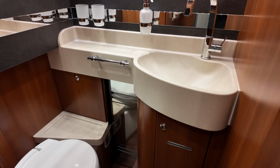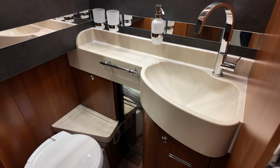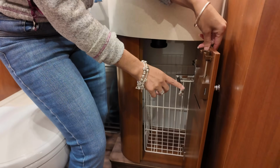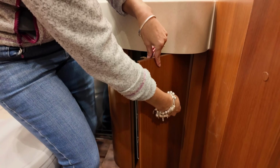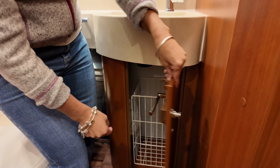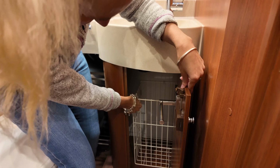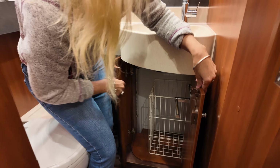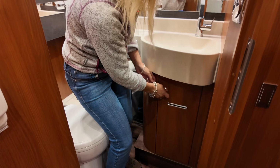And then coming down, we have the sink and the tap. And under here, this is actually a toilet roll holder. So you put your toilet roll on here, and then you feed it through this little like post box slot. And then under there, there's like a little access there to that storage basket as well. Right, let me close that up.